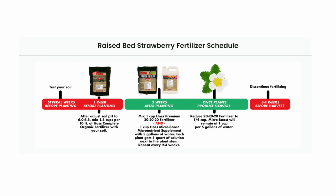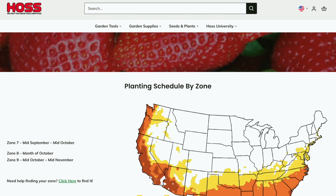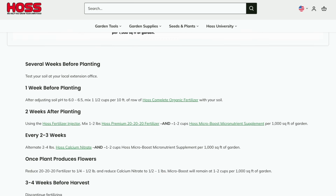So on our website, we've got the strawberry growing guide that has the fertilizer schedule for raised beds and in-ground. We're going to throw that up there. So go back and check out that strawberry growing guide. It should cover everything we talked about today. It covers spider mites, insects, and disease, because disease will jump on these strawberries as well.